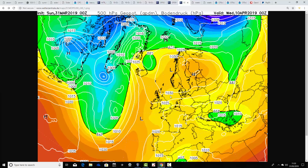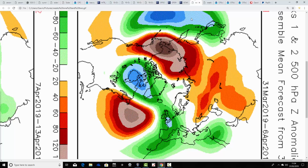Not uncommon, as I say, to get easterlies in April, particularly in May. They are the 2 most easterly months. So almost guaranteed, but at some point through either April or May, often in both months, you're going to get a spell of easterly winds. And this is a classic example of that.